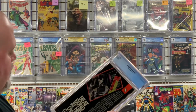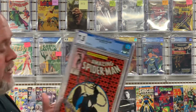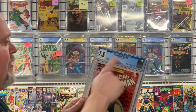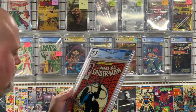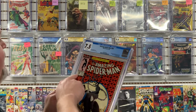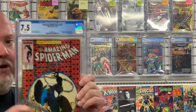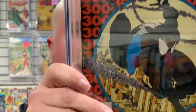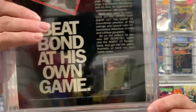I'm gonna take a look at the grader notes on this. There must be something major going on. It's white pages, so there's nothing major inside there going on. There's nothing missing. That would be noted. I'm sorry, I'm just a little taken aback by this because I see a little bit of it, but this doesn't even look like it's got a color break in it. I'm really perplexed. I'm gonna hold this closer to the camera and see if you guys can see anything, because I have no idea why this is a 7.5.